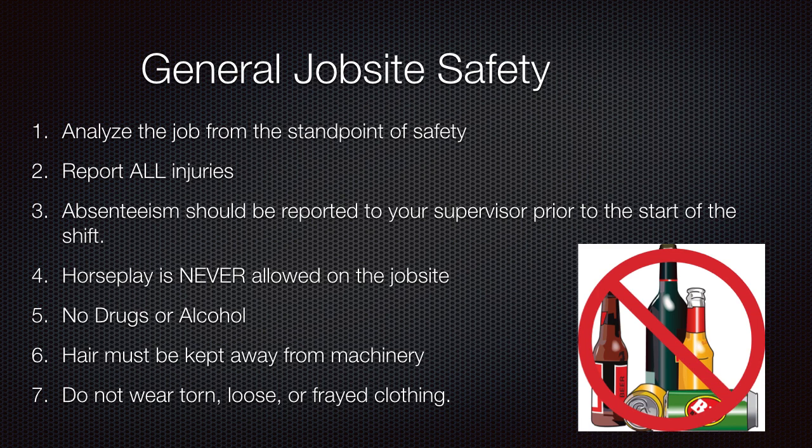Horseplay, mischief, and fighting are not tolerated on any job site. Employees must never come to work in possession of or under the influence of alcohol or unauthorized drugs. Use of prescription medicines that carry a warning against driving or operating machinery should be reported to your job site supervisor so that less demanding work could be assigned to you. Each employee must comply with all posted non-smoking signs on every job site. There's a reason that they're there.